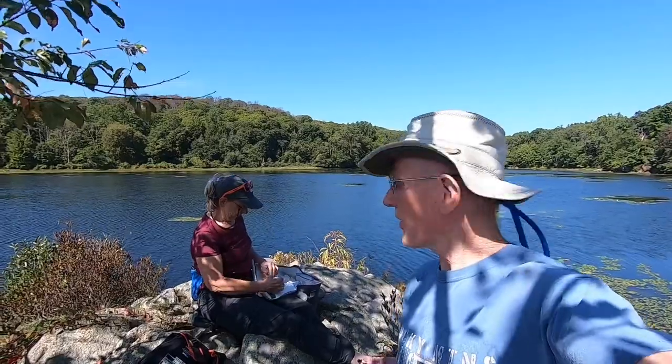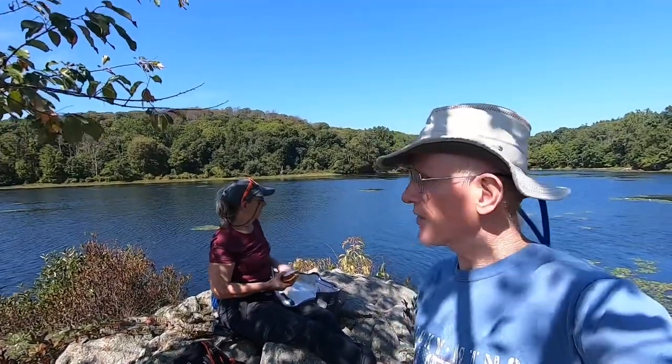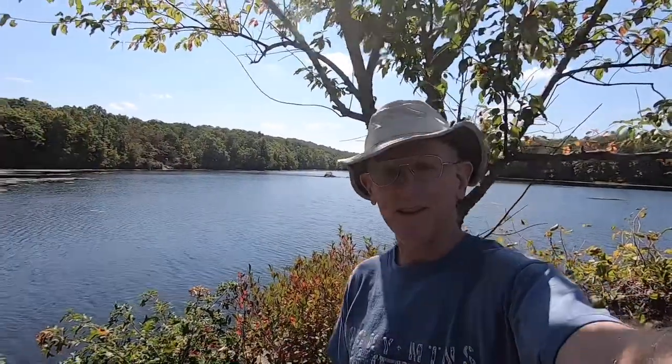Hey everyone, this is our lunch spot. We picked a tiny little island out in the middle of the lake. That's the direction we came from. There's our kayaks down there.